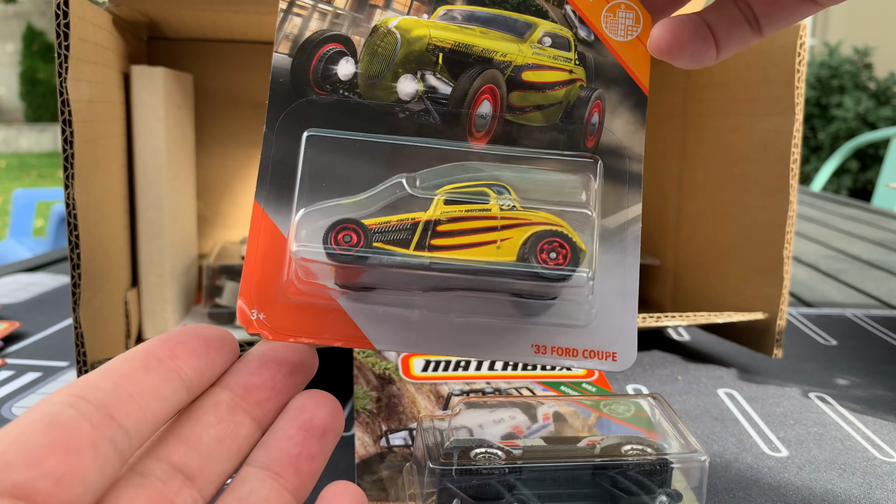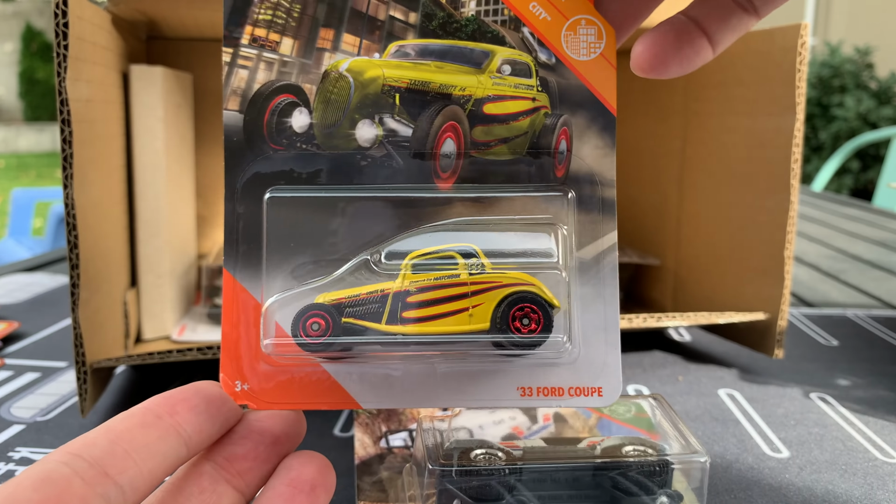And then I think Ford Coupe, this might be a repeat. 33 Ford Coupe. There's a few. That might be because they had to fill some holes. I know there's a couple models they were going to do with this mix that have been delayed. I think the Mazda 3 is one of them. It's supposed to be for this mix, but it's not in there.